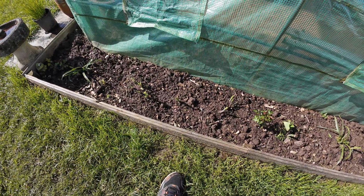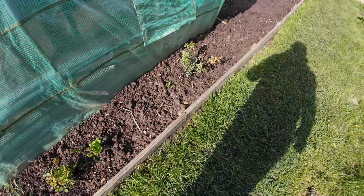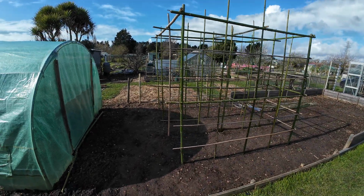So we've got a few hostas that are popping up that we put in last year, if you remember. But yeah, it really is starting to come good now. Look at this contraption.